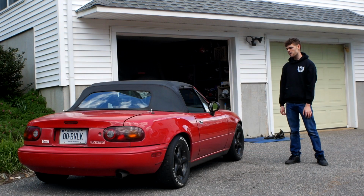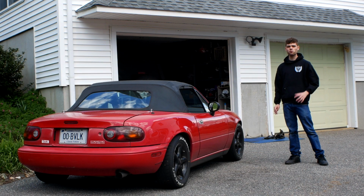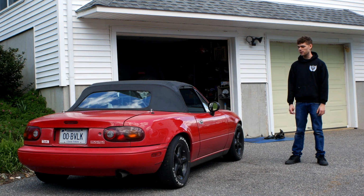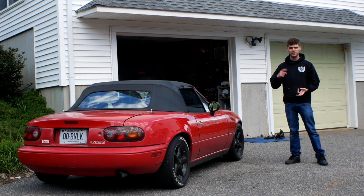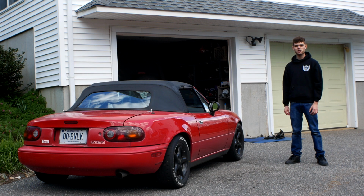Now, I was trying to buy a Miata when I was in the market for one, and there was one that was an absolute rusty pile of junk that someone wanted $3,000 for because it was their baby. Do not pay more because it's their baby. Pay for a car because it's a good car underneath, and if they have had it for a long time, ask them for maintenance records and what they've done to the car to make sure it's still in good shape, which I'm going to get to in a second.